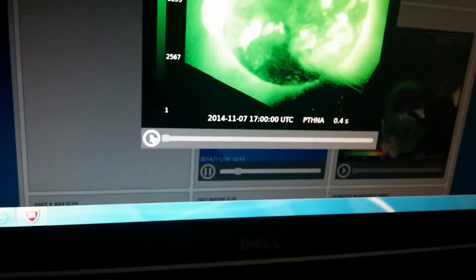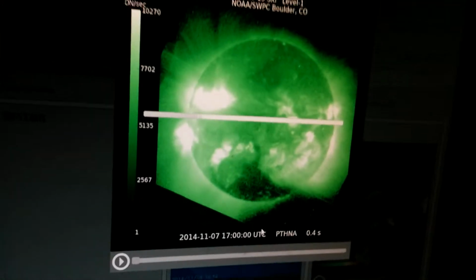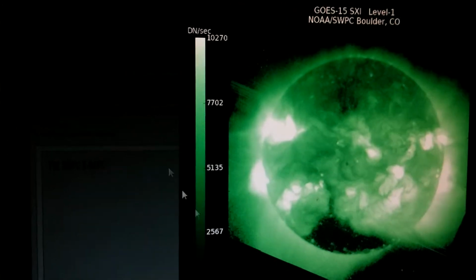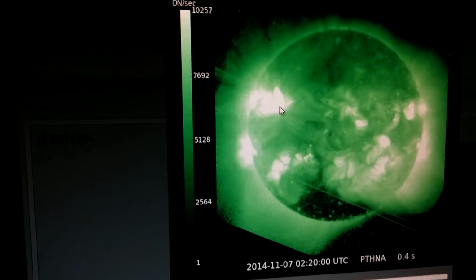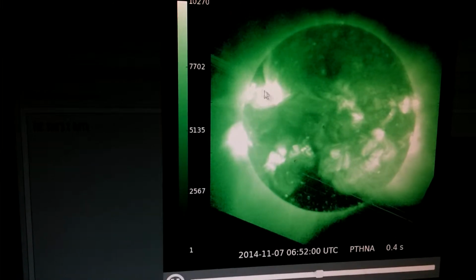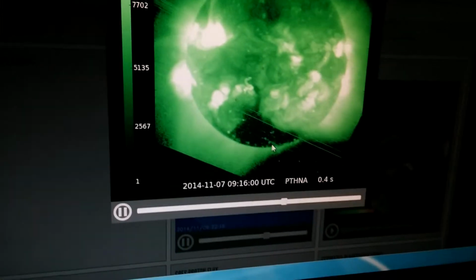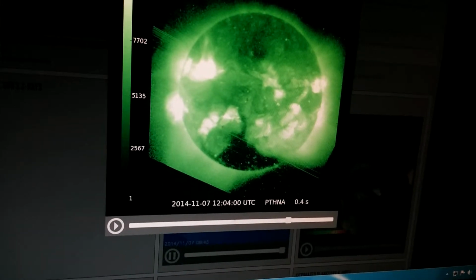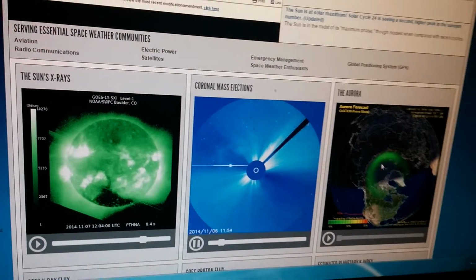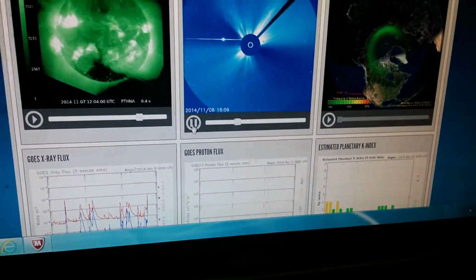The active region responsible for these flares, as you can see, the active region is right here on the northeast limb of the sun. So right now, this sunspot group is not directed towards Earth. However, if these flares do continue, which as of right now, they are continuing, in the days ahead, we have to watch out because the sunspot will eventually face Earth.